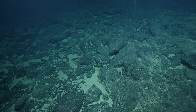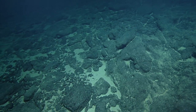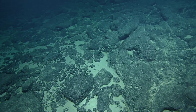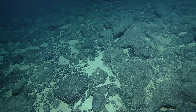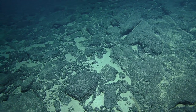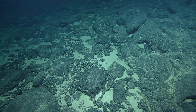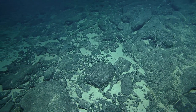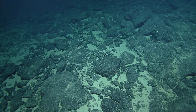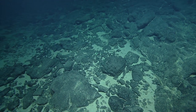Could there be a higher concentration of ferromanganese crust on one part of the rock versus another part? Yeah, it really depends on what's being exposed, what part of the rock it is. What we've noticed looking at these rocks is that one side can have a thicker manganese crust than the other side, where it could just be due to the shape of the rock.